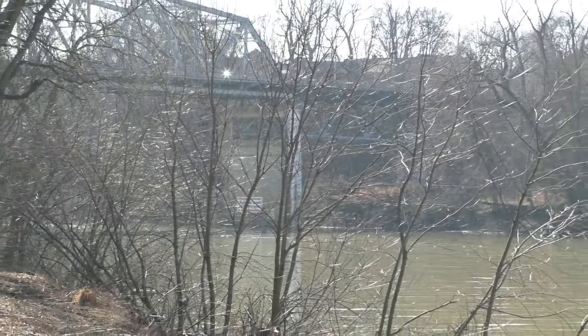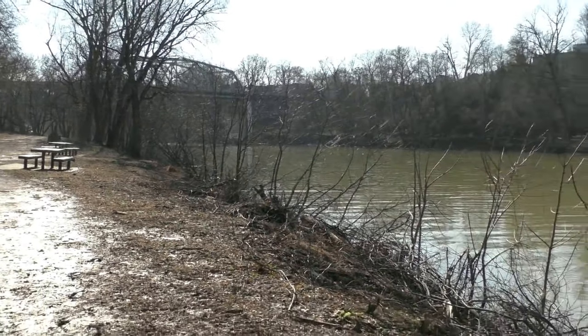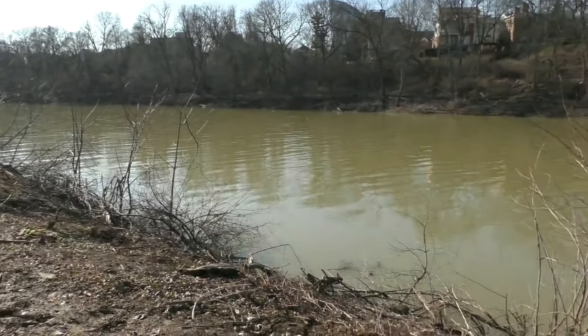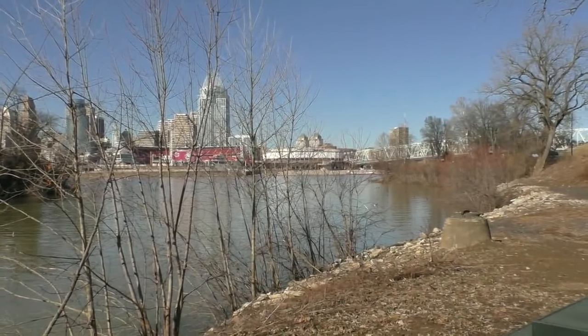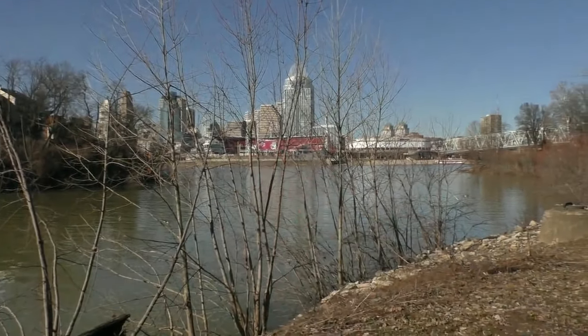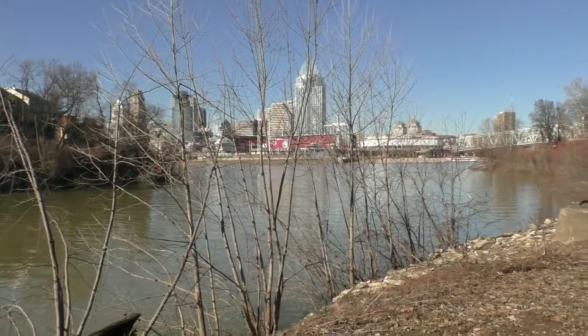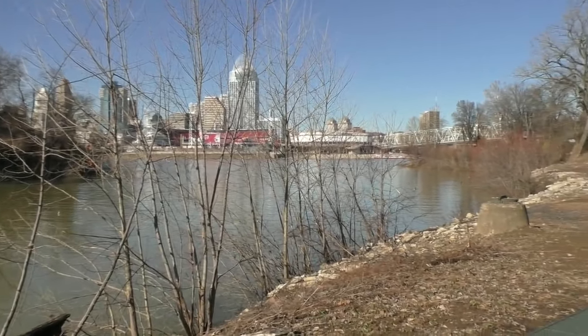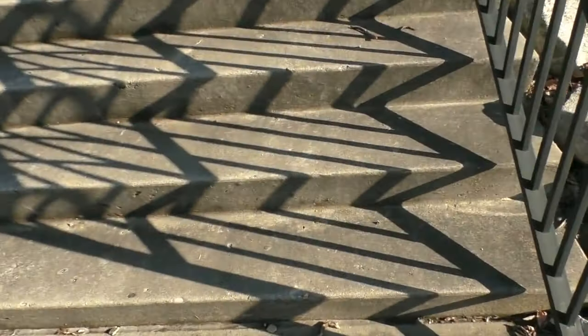In the distance is a bridge. I think that's 4th Street. It's going over the Licking River. It has a flood gauge on the side of it there. I don't know if you guys can make that out. What's important about the Licking River, it's a landmark in Cincinnati history. But right across from the Licking River, where Great American Ballpark is, right over there is where the first settlers landed. And it's well known that it was right across from the Licking River. It used to be a public landing over there. Yep, stairs. My old nemesis.